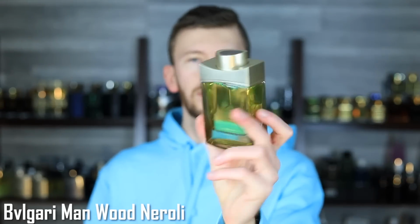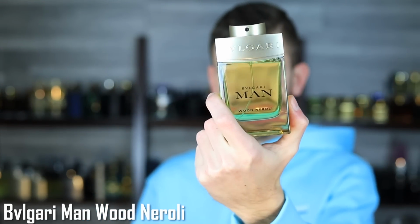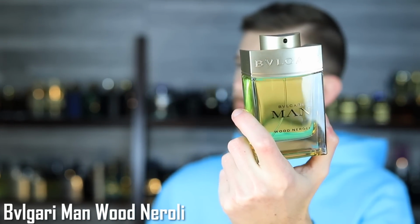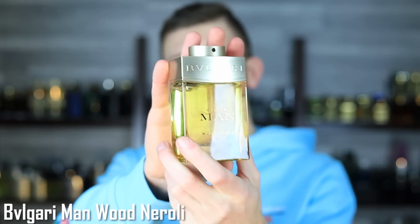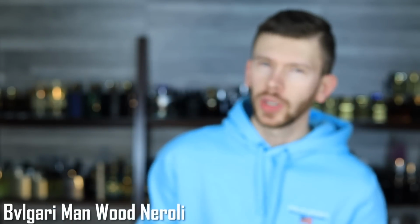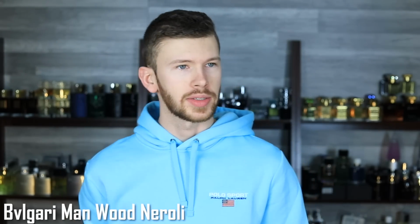Next up, we have Bvlgari Man Wood Neroli. So this one has neroli, of course, bergamot, orange blossom. There's some cedar wood in here, some musk as well. I love this stuff. It really is well done for the price. It's not overly expensive. Much cheaper than something like Man in Black, of course, in the same line. This one, I think, is usually right around $59, $60. Man in Black is up in the 80s.